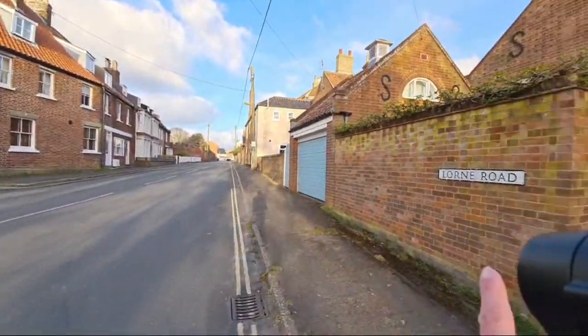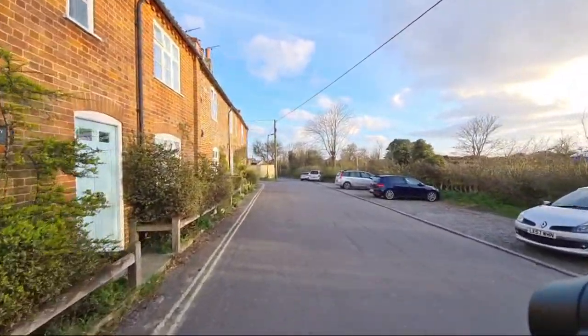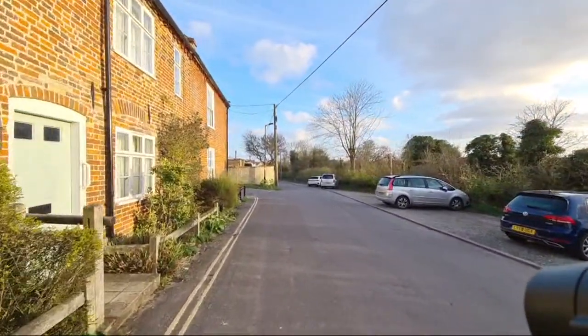We could go back up that. We'll just go down here actually. We'll check out some pretty little houses going down towards the harbour. There is a meteor shower tonight. Is there? Or is that the Germanid meteor shower?